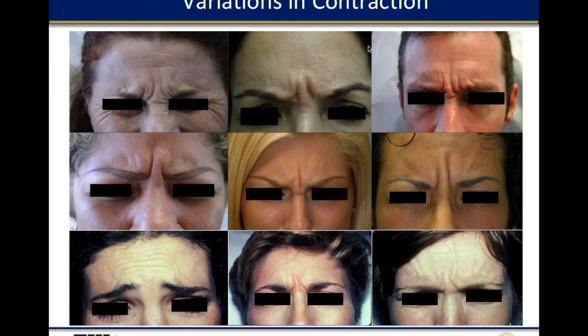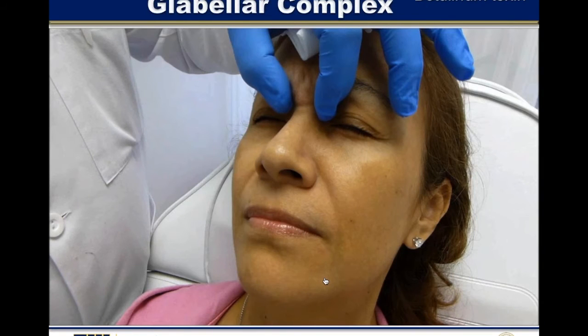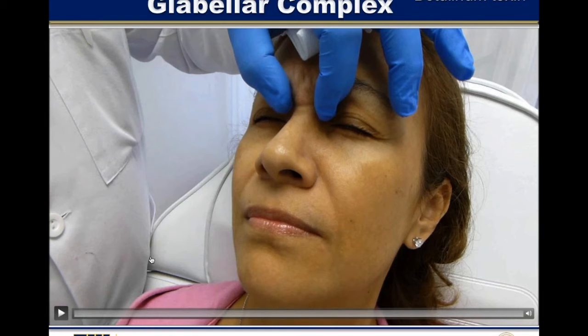Obviously, there's a lot of variations in contraction, so you can't really do the same thing for everybody. You have people with very deep, more parallel type things. You have ones that are more angled. You have other ones that have totally different variations, like this corrugator creates these lines here. So you can't just do everybody like textbook. The key is doing it effectively.